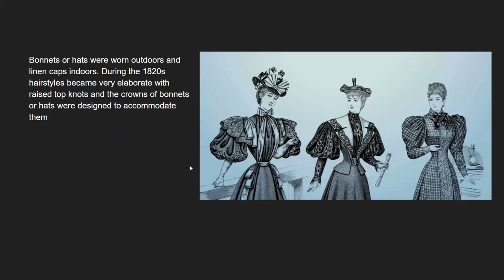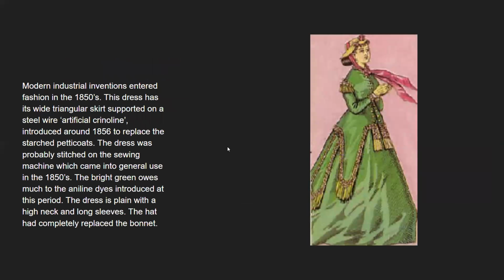Bonnets or hats were worn outdoors and linen caps indoors. During the 1820s, hairstyles became very elaborate, with raised top knots, and the crowns of bonnets or hats were designed to accommodate them. In the picture, we can see what we talked about, like the accentuated waist and the puffed sleeves, as well as the hats and the intricate hairstyles.